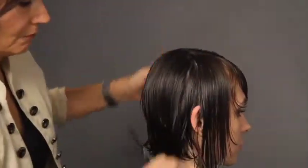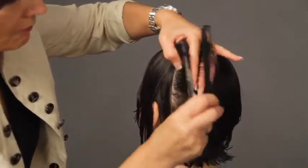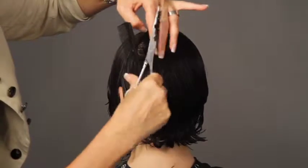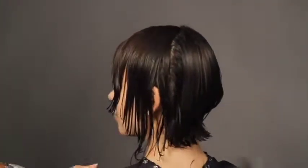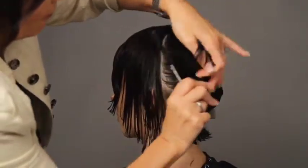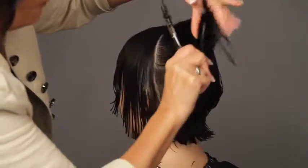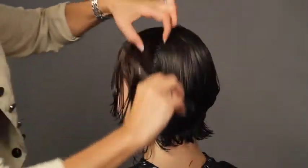As I'm getting closer to the ears, you will see I'm going to start pushing the hair back, over directing it. The purpose for that is I want to keep it longer and heavier over the ears. The thinner the hair, the finer the hair, the further that I over direct it. As you see, her hair is not very thick and she's got a little bit of wave in her hair, so I want to leave it long and heavy. So I'm really over directing her hair quite a bit, as far back as I could go.